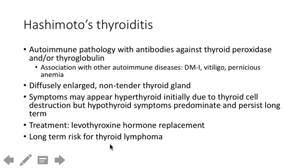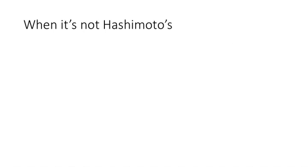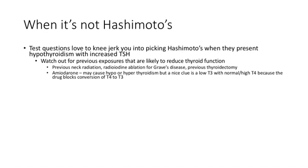Somebody who is positive for TPO antibodies, they've had hypothyroidism for years, and they present with this new neck mass or nodule, and it's been rapidly growing, then I'd say the best answer for that patient is actually a lymphoma. And we kind of went through this already, so I'm not going to dig into it too much here. Just about radiation or ablation for Graves is something that could cause hypothyroidism later on.